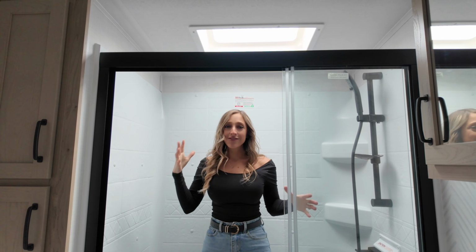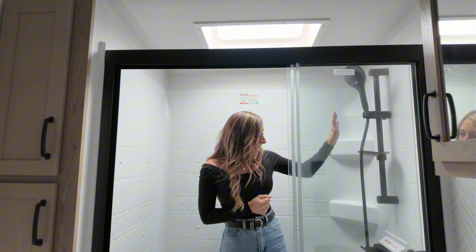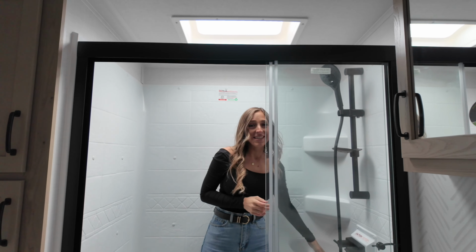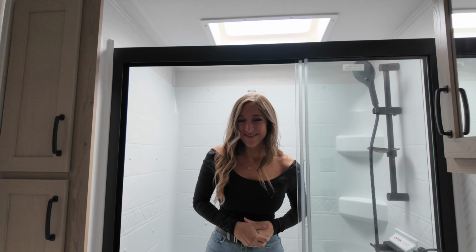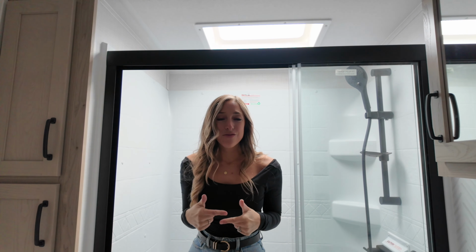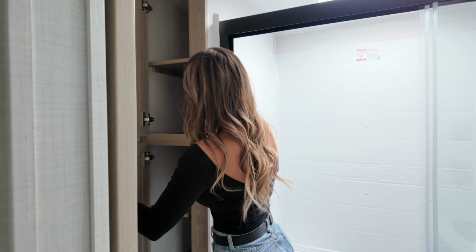We've got a surround to keep the water contained, oversized shower head, and we've got some corner cubbies here for your soaps and shampoos. Plus, you've got the shower miser system in here. So that's gonna cycle that water through until your perfect temperature, so you're not wasting any water. Super helpful when you're boondocking, and very helpful if you don't like a cold shot of water on you first thing in the morning.